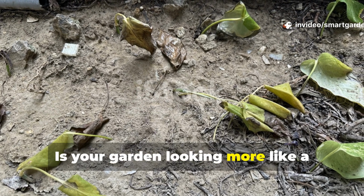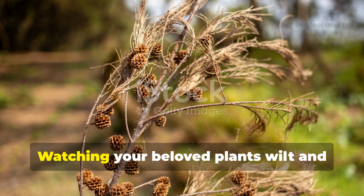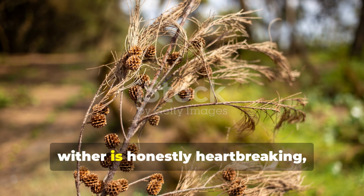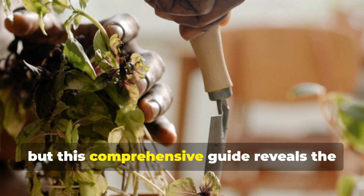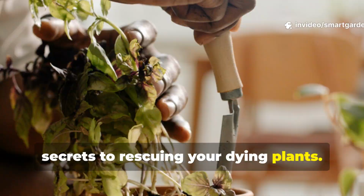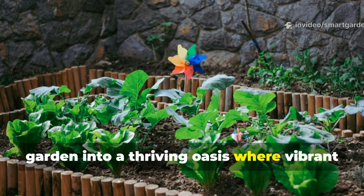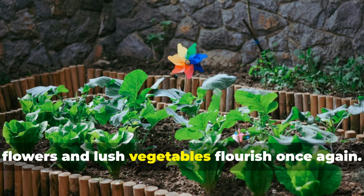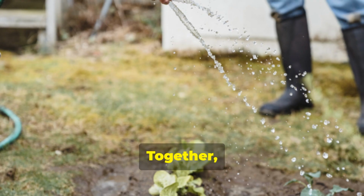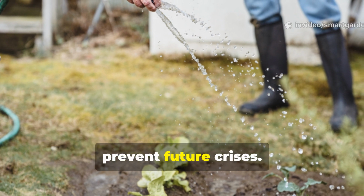Is your garden looking more like a graveyard than a flourishing paradise? Don't despair. Watching your beloved plants wilt and wither is honestly heartbreaking, but this comprehensive guide reveals the secrets to rescuing your dying plants. Imagine transforming your struggling garden into a thriving oasis where vibrant flowers and lush vegetables flourish once again. Together, we'll breathe life back into your plants and equip you with the knowledge to prevent future crises.